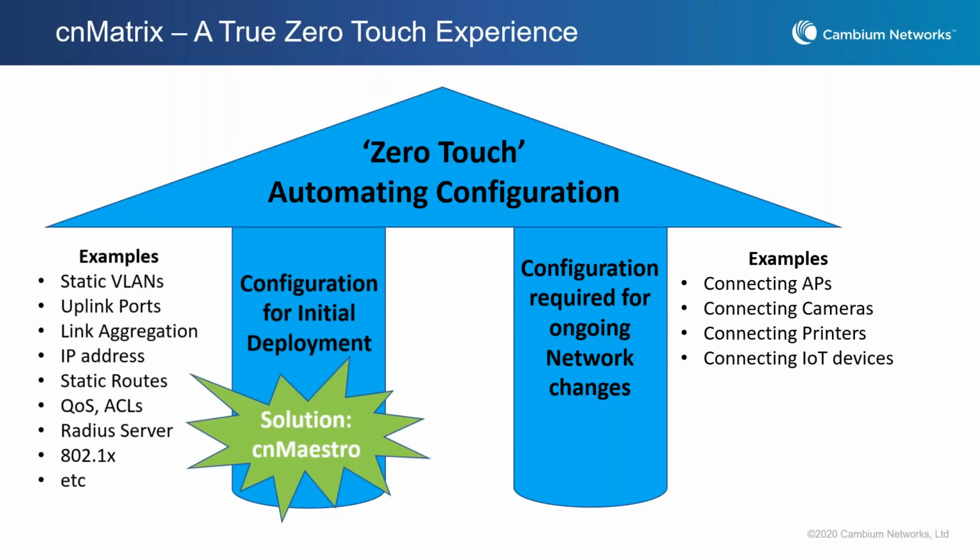So it's the same thing when you connect any device: cameras, printers, or any type of IoT device. Now that we mentioned IoT devices, that could be thousands, right? So when you connect a device to your network, if you have a policy for that device, boom, auto configuration.